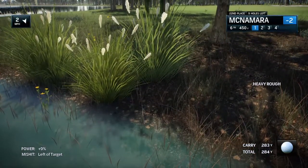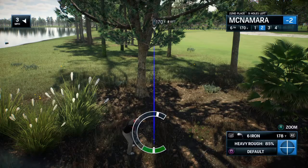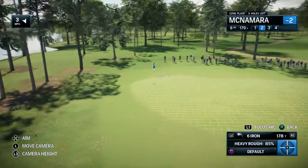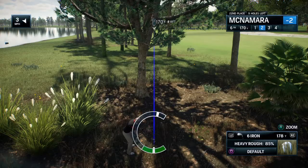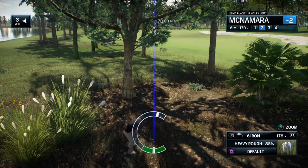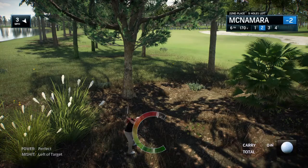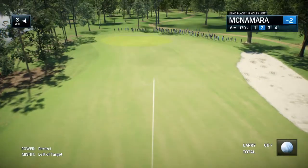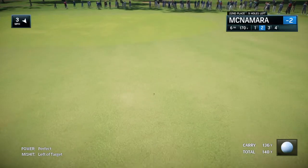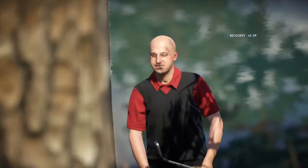So that ball nestles down in the rough. Just got away a little bit on that tee ball. 170, that's the number, and it's the second shot. So missed the fairway, and now he's back where he needs to be.